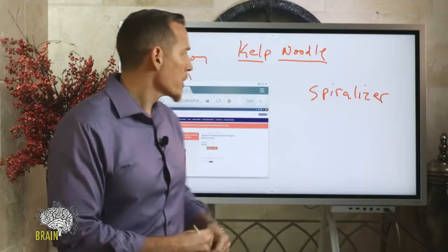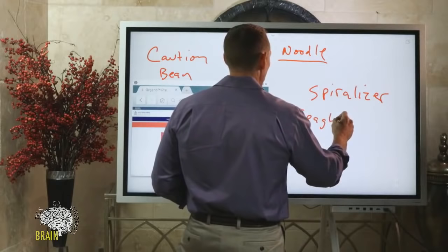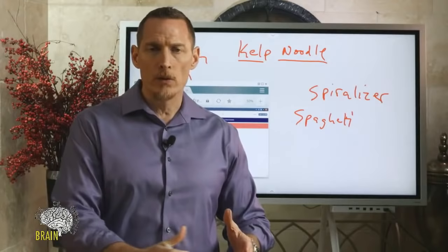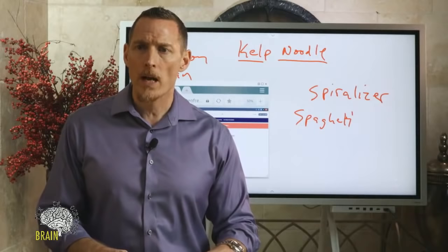Another one is spaghetti squash. Spaghetti squash is another one that a lot of people use as a substitute. Again, it's not going to have that same mouthfeel or texture, but it is a good option and a healthy option, very rich in beta carotene and vitamin A. So a lot of good nutrients in that type of food.